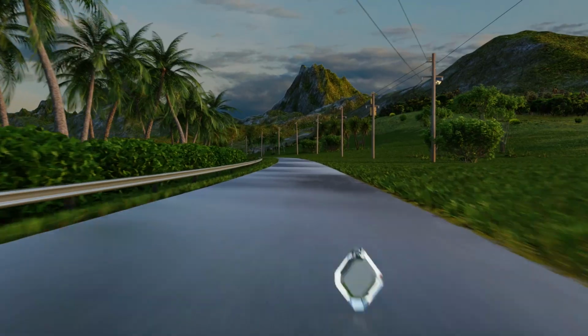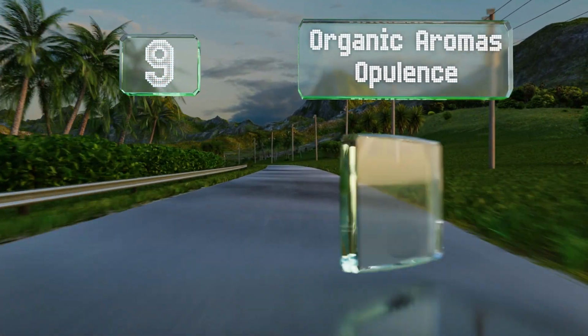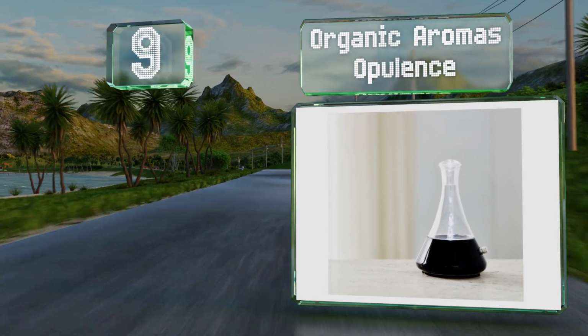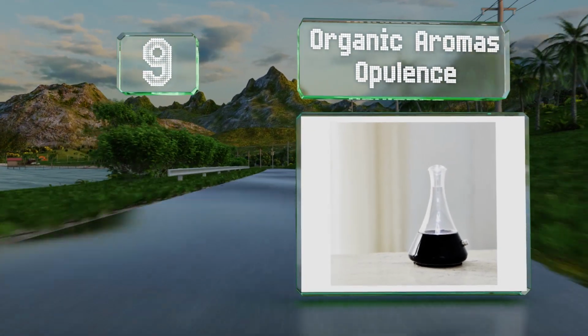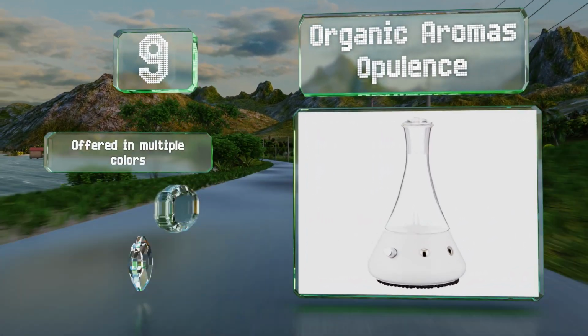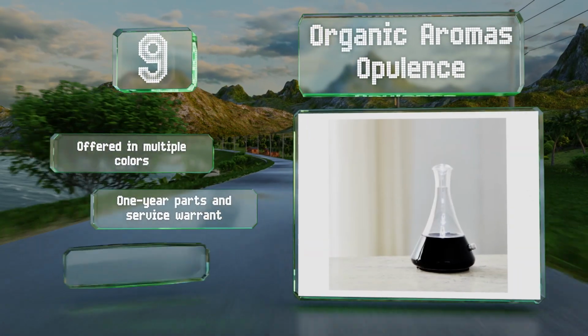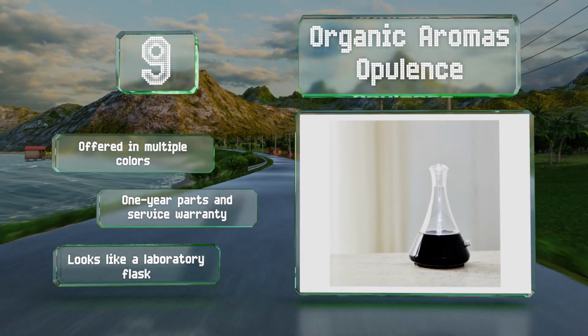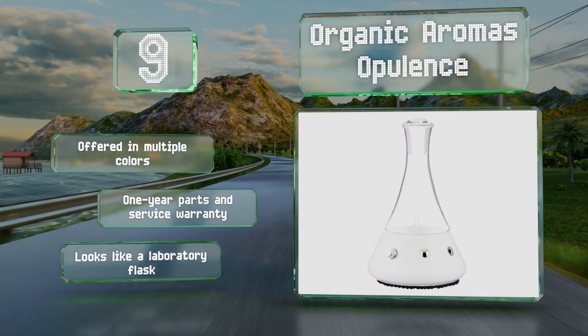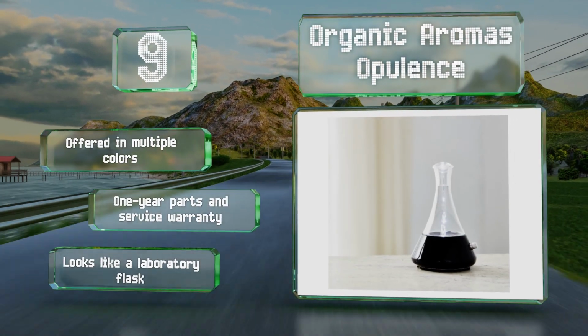Starting off our list at number 9, the Organic Aromas Opulence is a powerful model that can cover a room up to 800 square feet. The wide ceramic base makes it a good choice for creating your own blends, and there's an optional LED light that lends a soft glow. It's offered in multiple colors or with a 1-year part and service warranty. But of course it does look like a laboratory flask.